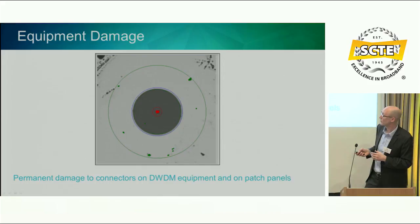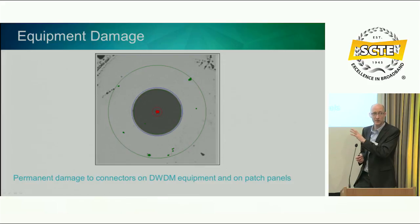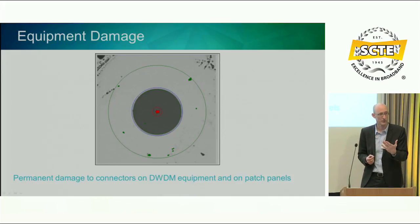So we often get the question, well, can't we just use more power to overcome these bulk losses that we see earlier in the network? We can, but the problem we see is that where you have maybe a bad connector or a dirty connector, the powers that we use for the Raman lasers are such that any grease from fingers or any gel from the cables, it just burns. That connector will go black, no light of any kind will transmit through it.